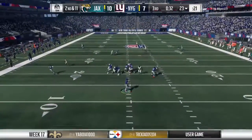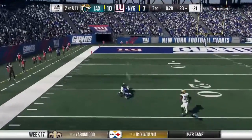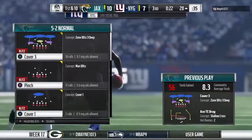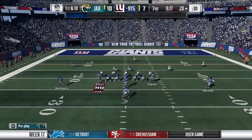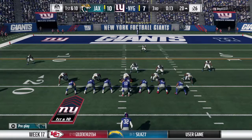Manning. He's going to go for a big play downfield. It's caught inside the 25. Manning to Beckham, a big play there. 56 yards. You know as well as I do, it's really important to get Odell Beckham Jr. involved early. And that's the first time that Eli Manning was able to find him, and we're in the second half.